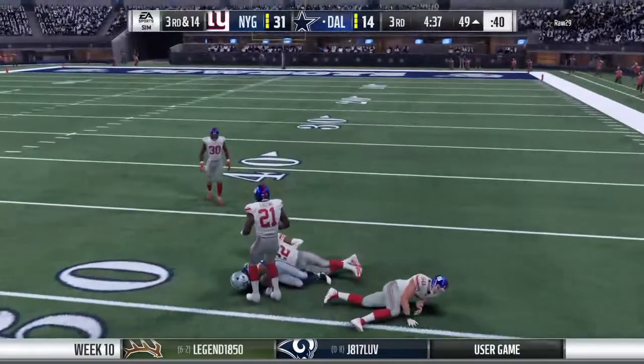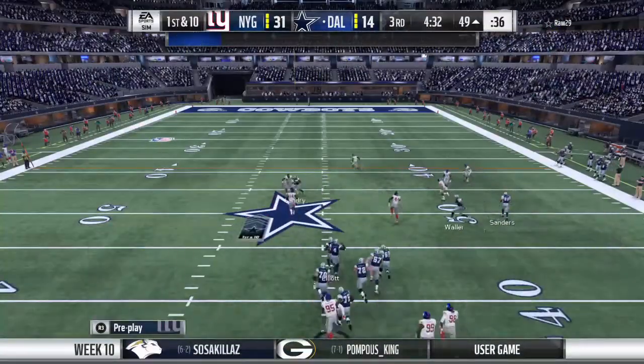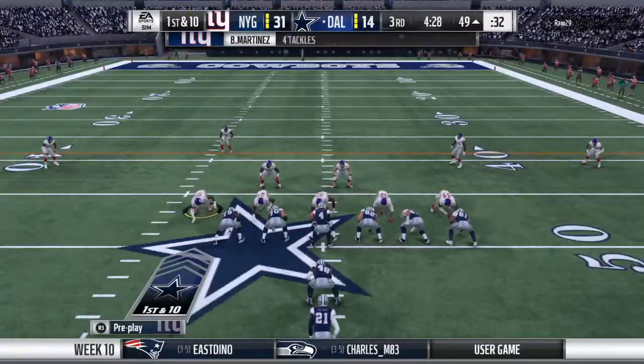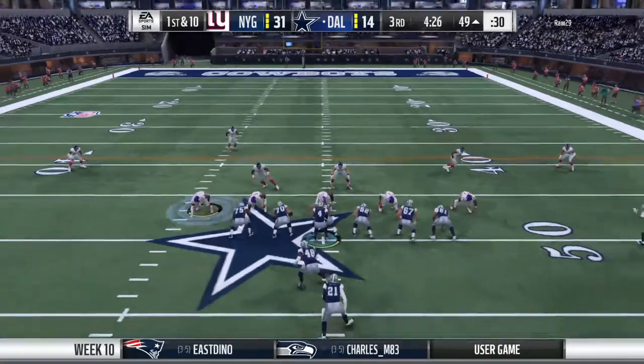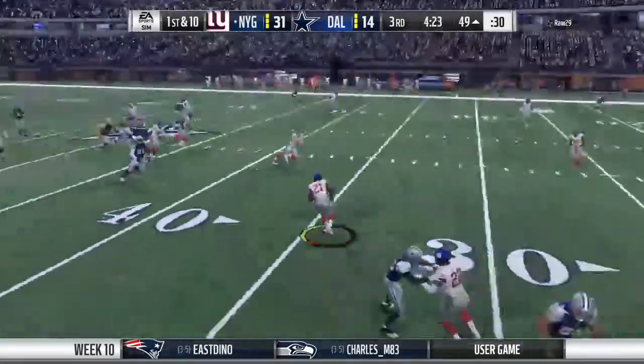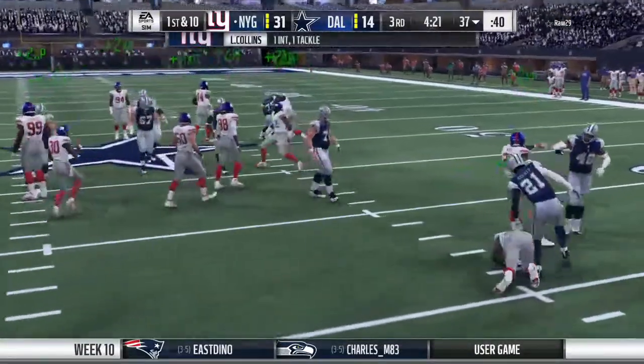Now Prescott. Got a man. He finds Sanders. And he's got the first down yardage there as he takes it just across midfield. He got 18 yards out of that one, and it gets him a new set of downs. Prescott. And for a 3rd time tonight, he's intercepted. Picked off by Landon Collins.